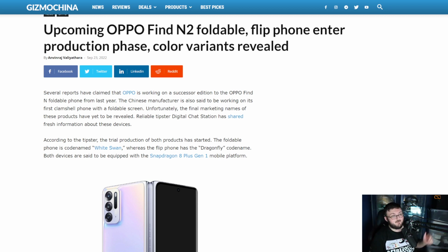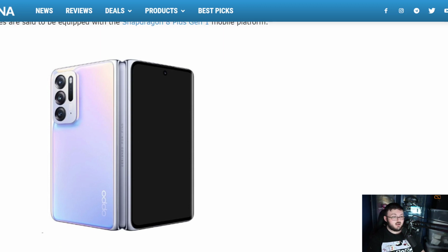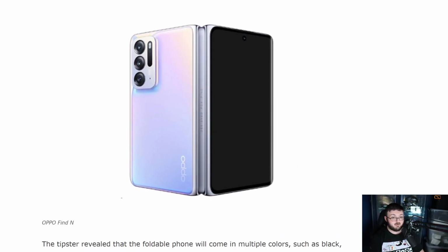It's coming in here from Gizmo China, who talks about how there are different color variants that are revealed for the brand new Oppo Find N 5G. The last version was, of course, a white and a black. Now, Oppo is actually adding a green color scheme to this phone. So if you are picking up this phone, which obviously is China exclusive, you can now get a brand new color, which of course is going to be green.